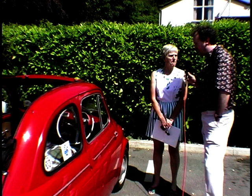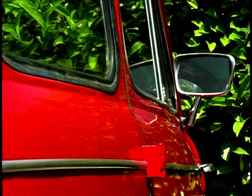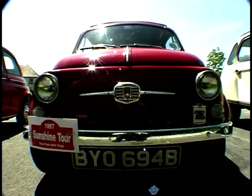And how long have you owned this particular one? About 6-7 years. So when you actually bought it, did you have to do a lot of work to it to get it back up to this sort of standard? We didn't. Friends who run a garage did it for us, and it was an absolute wreck. I couldn't believe it could turn out so nice as it has done.